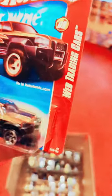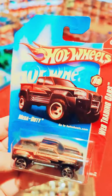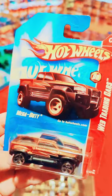But now, this thing here is kind of funky, man. I don't even know what this is. It's a Mega Duty. Web trading cards?